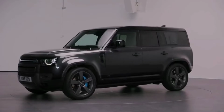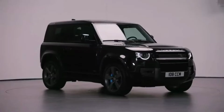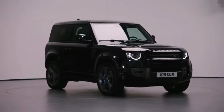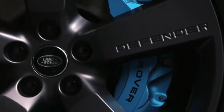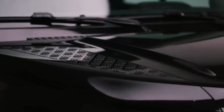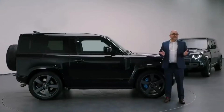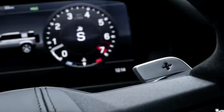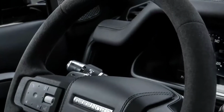It's available in three colours: Carpathian Grey, Yulong White and Narvik Black. For each, there is the striking contrast black roof and a number of unique exterior enhancements, including xenon blue brake calipers, Shadow Atlas exterior detailing, and unique 22-inch alloy wheels with a satin dark grey finish. And on the interior, you'll find the satin chrome gearshift paddles unique to V8, along with a suede cloth steering wheel for greater driver tactility.